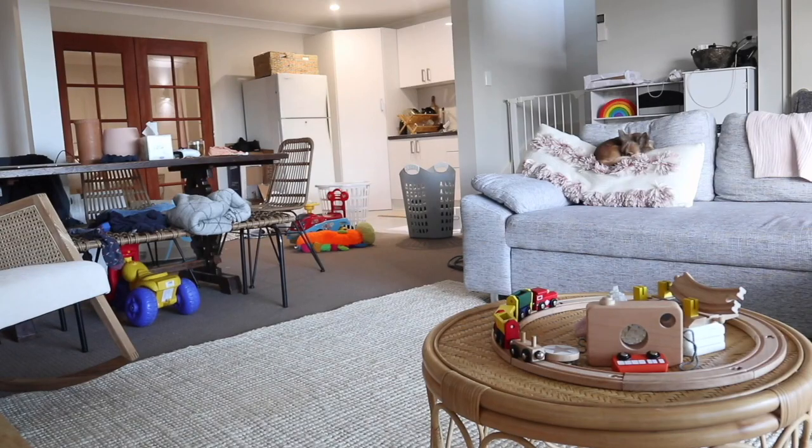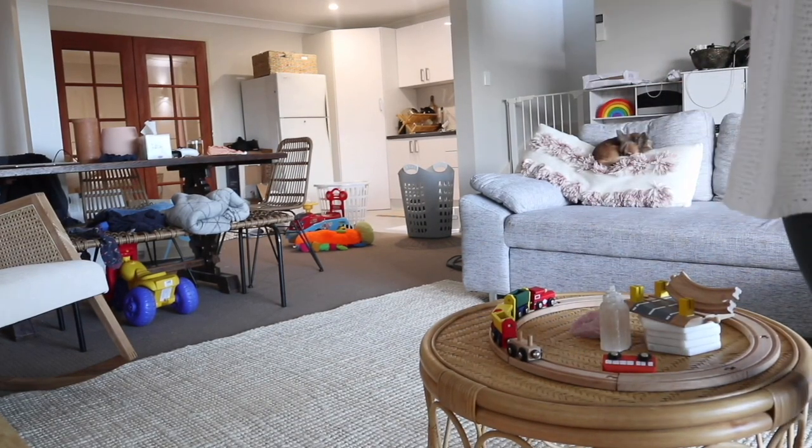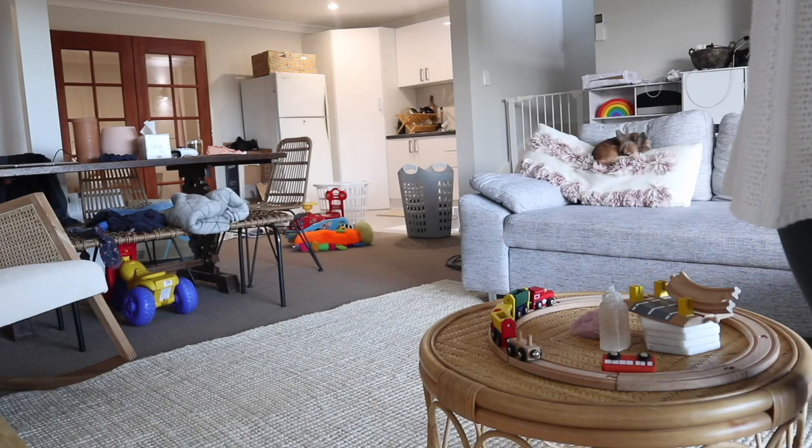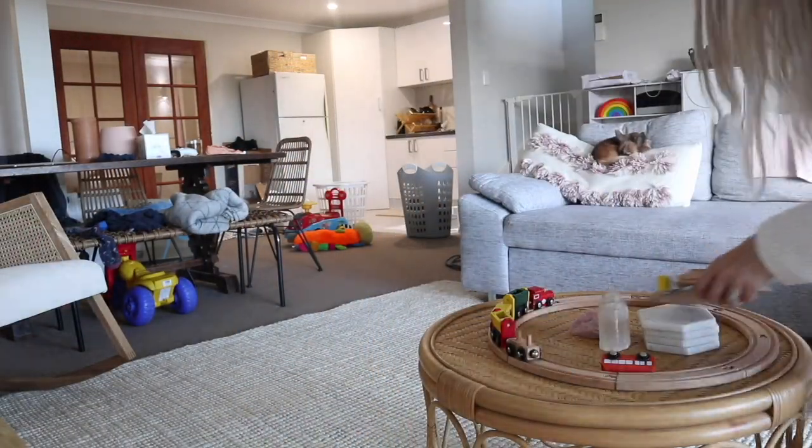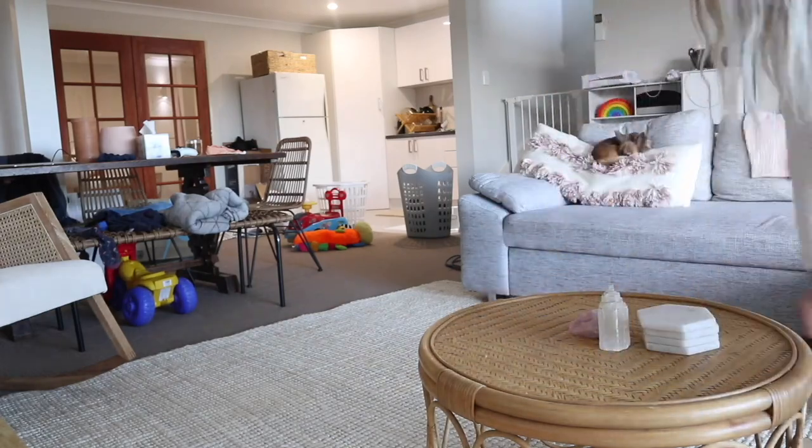However, sometimes he likes to mix and change toys and put them together, which is totally fine. I want to support his curiosity and his creativity, but again, we have to do it in a way that's going to work for everybody in this house.